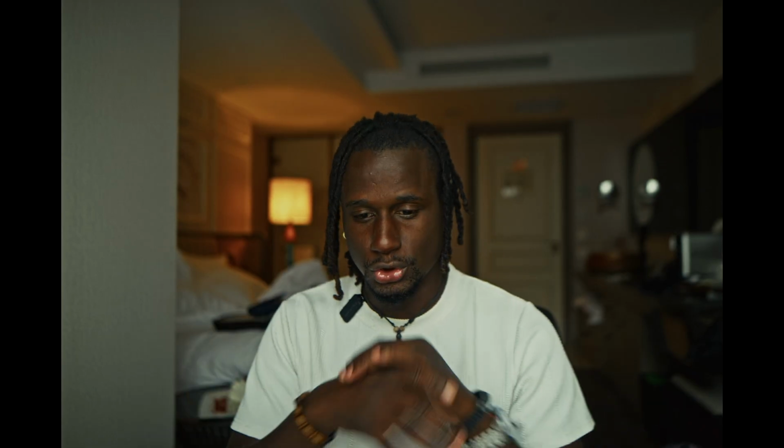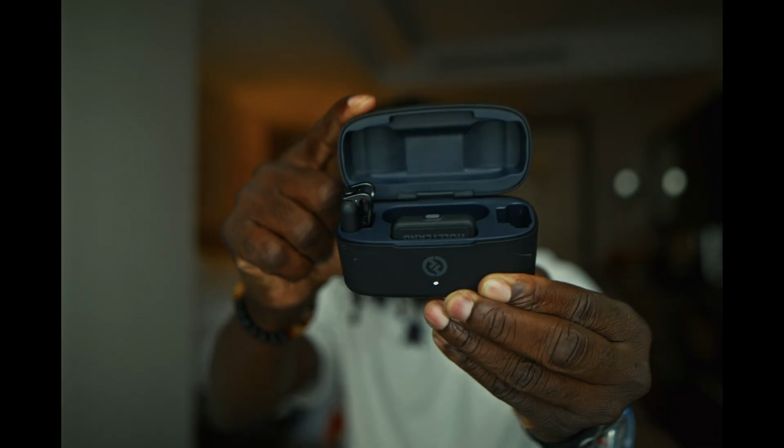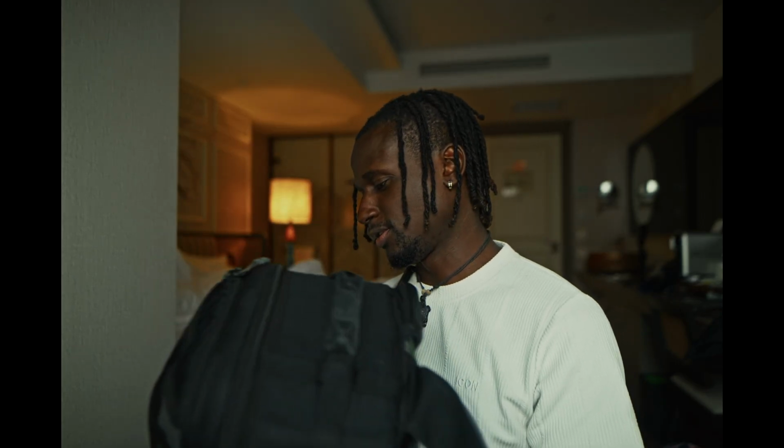I didn't bring my drone here though, because I didn't know what to expect, and I never wanted to travel heavy. So everything that I'm using is strictly Fuji. And for the audio, I'm using the Hollyland Lark Max Mark II. The camera bag that I'm using is the Lowepro BP 350. This is a version 2. This is a smaller one.